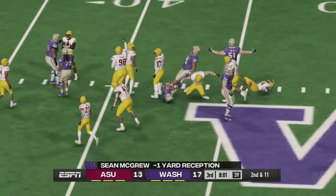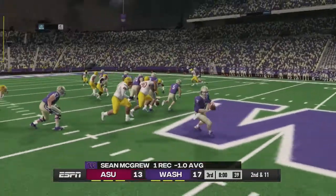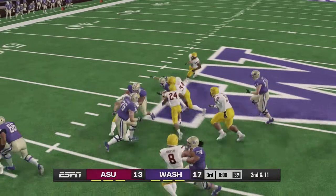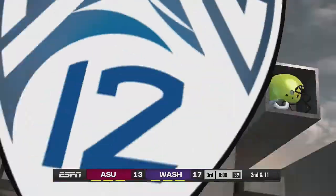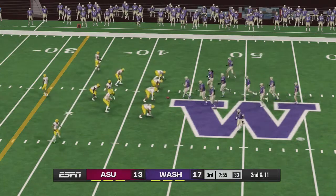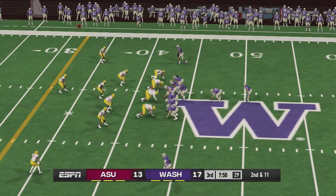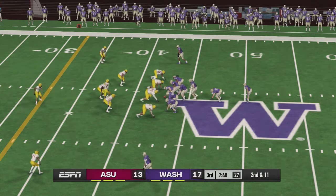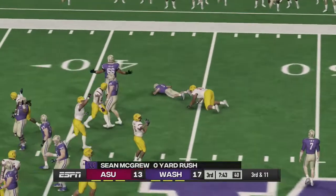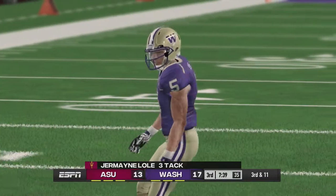The catch, and the defense is all over him. They bring him down for a loss. That'll bring up second and 11. Hey, we got tight right. Mike 20. Here we go. Red 68. And he tackles him hard at the 43-yard line. No gain. That makes it third and 11.